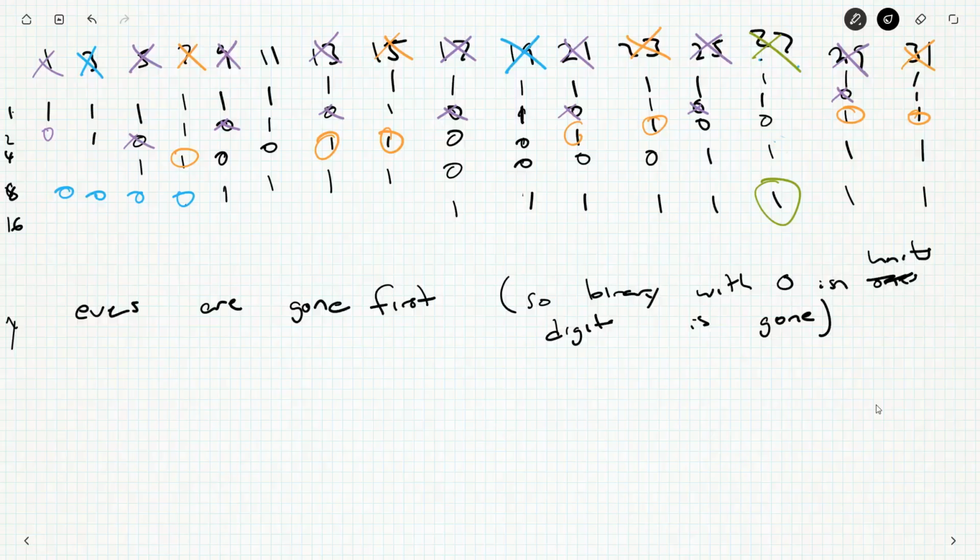Let's leave the second digit aside for a moment. When we come back down here for the 4's, we're either looking at 1 or 3 left. Both of them have 0's, and that's why, for the 4's, you'll never have something that has a 4 in it. Your binary representation, if you've got a 1 where the 4 is, you're screwed.